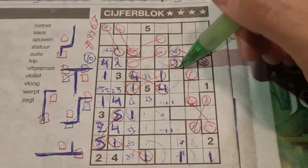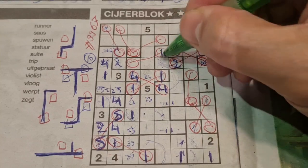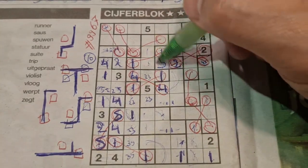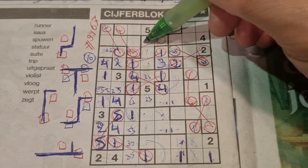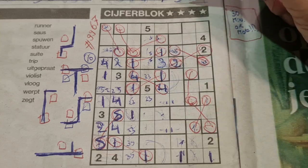Two numbers left in this triple box for numbers 1 and the 3. We have a 1 there, no 1 there. 1 should be here and the 3 goes there. Is connected with that box, should be so 1. These two boxes can be 3, so 3 could be here, could be there. These two boxes can be 5, so the 5 could be here, could be there.